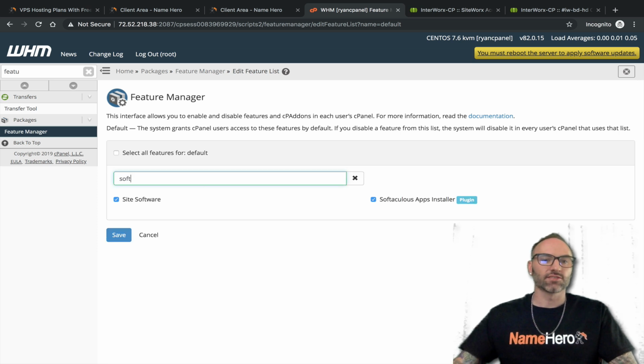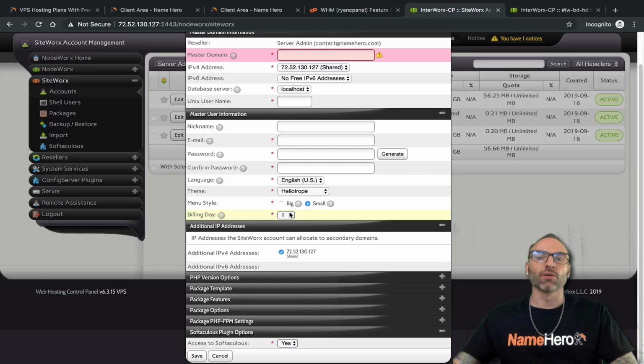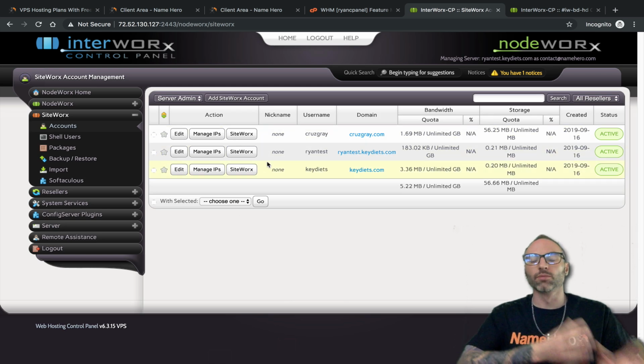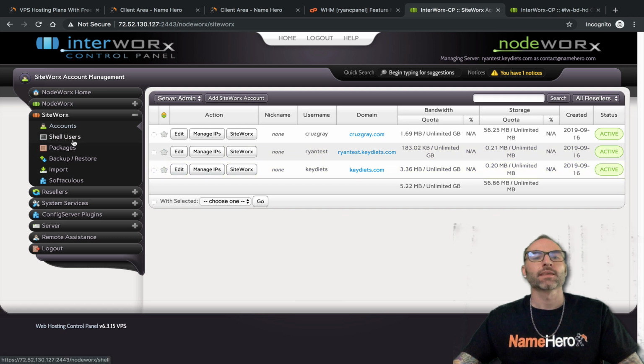So I can search here, see Softaculous. I can enable it or disable it per the package. If I want someone to pay me more for Softaculous, I can or I can't. So it's a way to upsell your users. So account creation is very similar. Web Host Manager is a little bit more detailed, but both have pretty much the same core options.